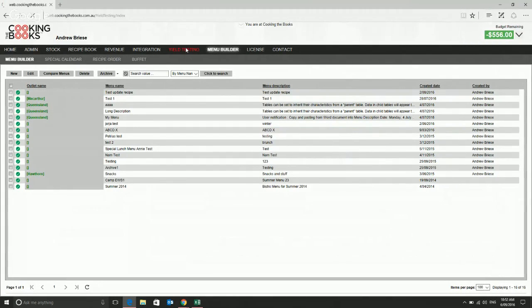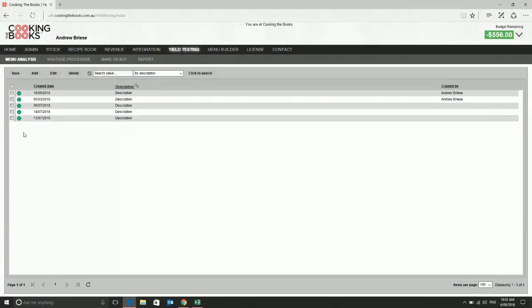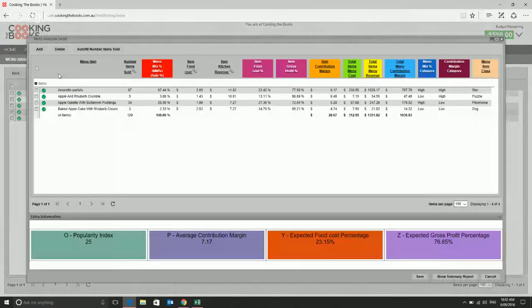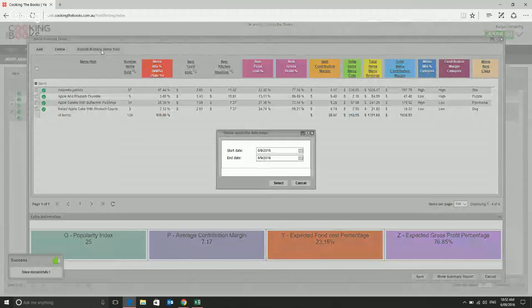You've also got in yield testing, in the same way that you can type in with your menu analysis the number of items sold, you can do an autofill here as well, which will pull through the recipes in that time frame and how many you've sold rather than you having to get that information and type it in yourself.